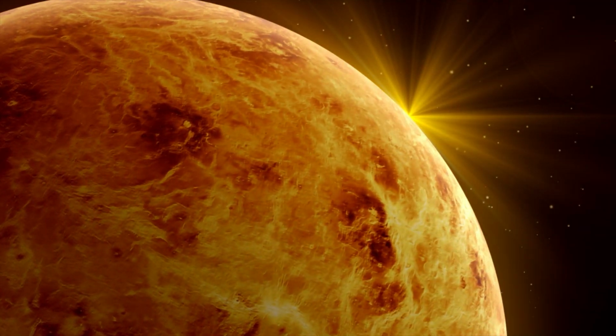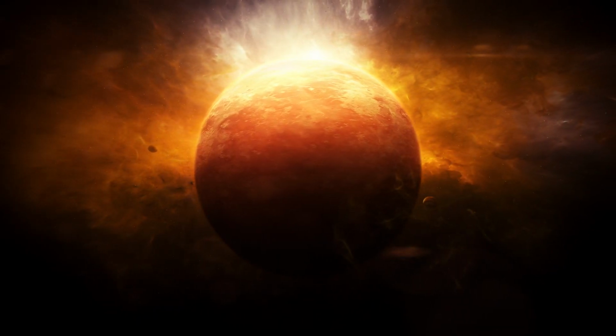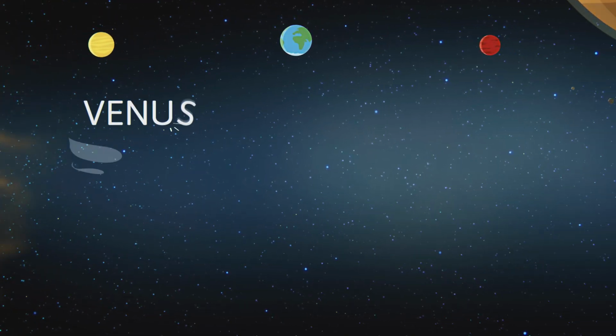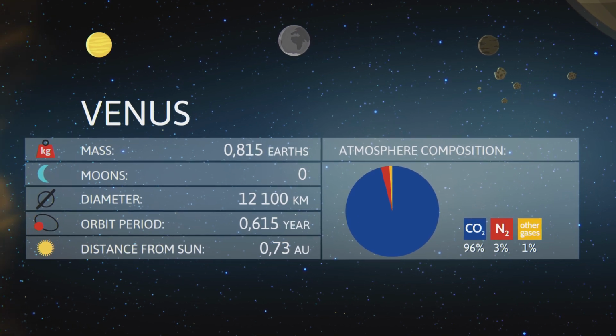Often referred to as Earth's evil twin, Venus is a scorching inferno with surface temperatures hot enough to melt lead and atmospheric pressures crushing enough to crush submarines. But what if we could terraform this hellish world into a second Earth?